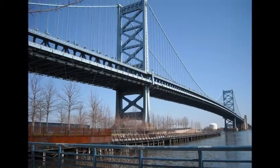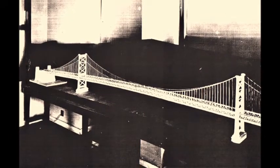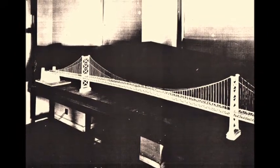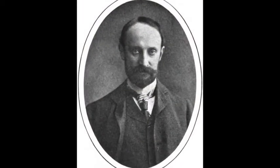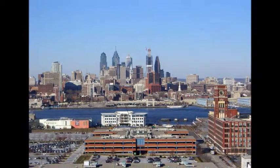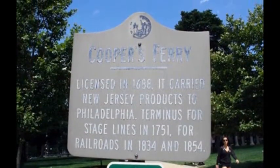The Benjamin Franklin Bridge opened on July 1st, 1926. Planning of the bridge began in 1920 when the Delaware River Port Authority appointed Polish engineer Ralph Majewski as the chief engineer. Prior to its opening, the cities of Philadelphia and Camden had to rely on Cooper's ferry system to transport citizens across the Delaware.